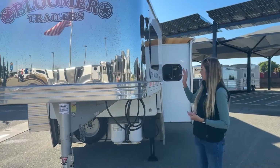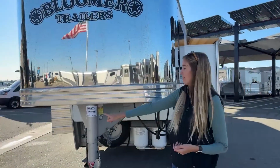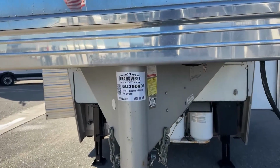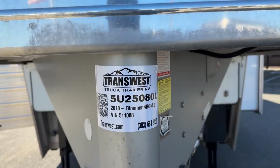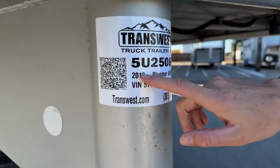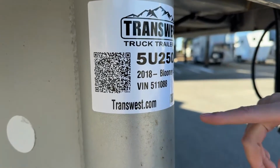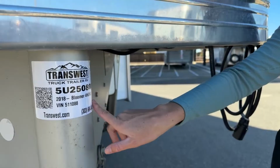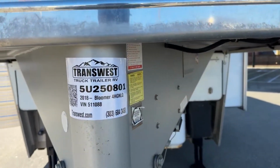But as I mentioned, this one is your used 2018 Bloomer 4-horse gooseneck LQ. It's got your 18-foot Trail Boss conversion. There's a walk in the lot. You can scan our QR codes over here. If you guys are looking online, scroll to the very bottom right-hand corner, and it gives you a stock ID search. It's 5U250801. We've got that full photo gallery I mentioned.